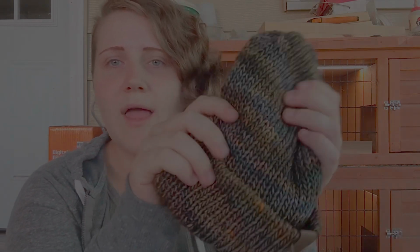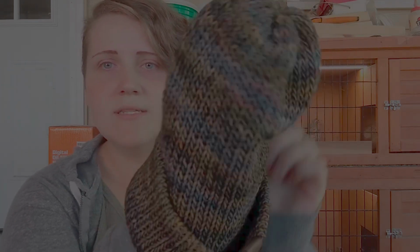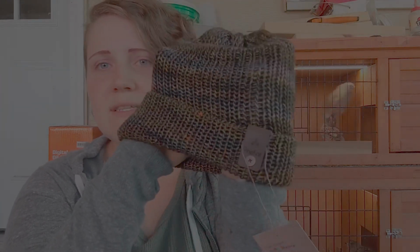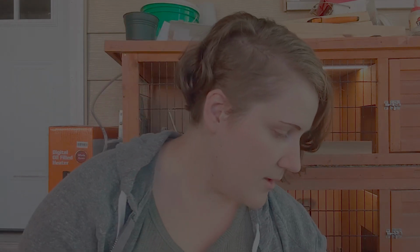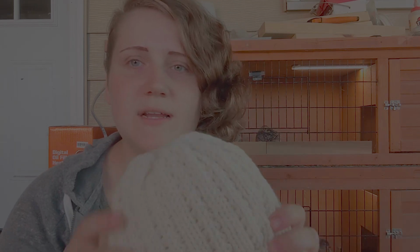I even have baby hats. This is another sample of a merino wool hat. This one, I have different sizes. This one is an adult size, so you can wear this with the brim folded up. I have kid sizes.